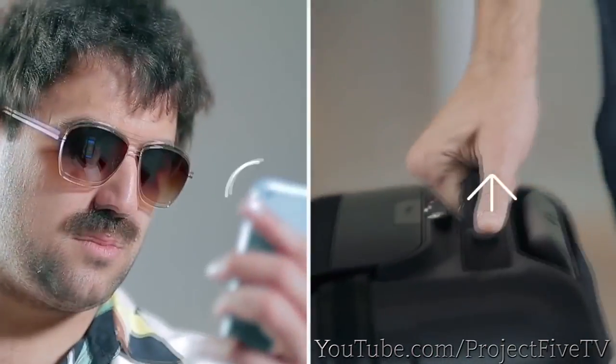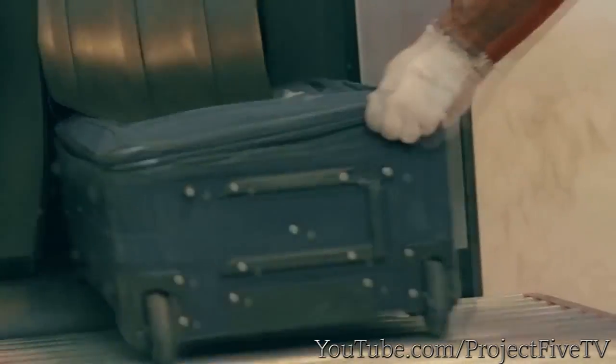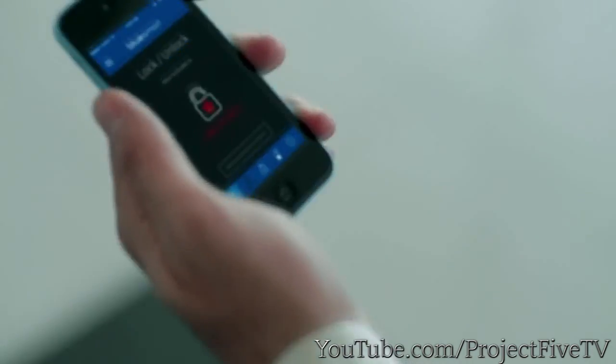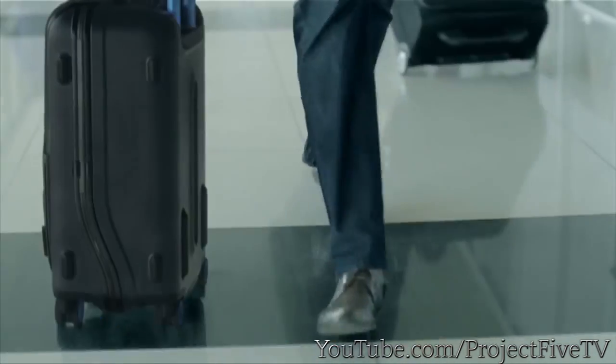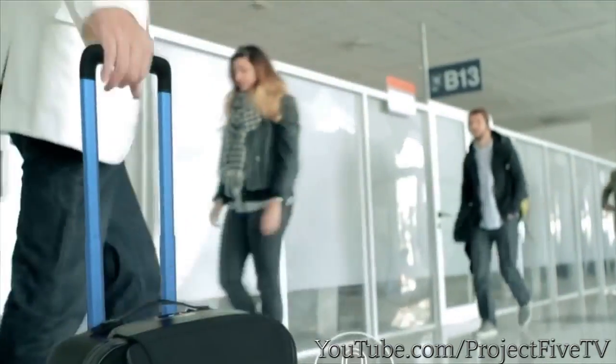Pull the handle, and the app will tell you the exact weight of your carry-on so that you never have to check it because you pack too much. God knows what a suitcase has to go through. Forget about keys or combinations. Control the lock from the app. And if for any reason you need to part ways with your BlueSmart, worry not, it will automatically lock itself.